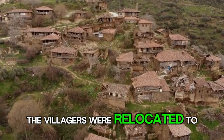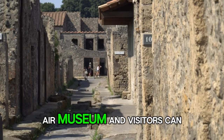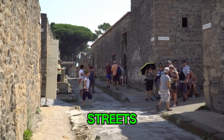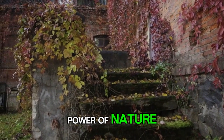The villagers were relocated to a new town which was built a few kilometers away. Craco is now an open-air museum, and visitors can explore the abandoned houses and streets. It's a truly eerie experience to walk around this town, and it's a reminder of the power of nature.